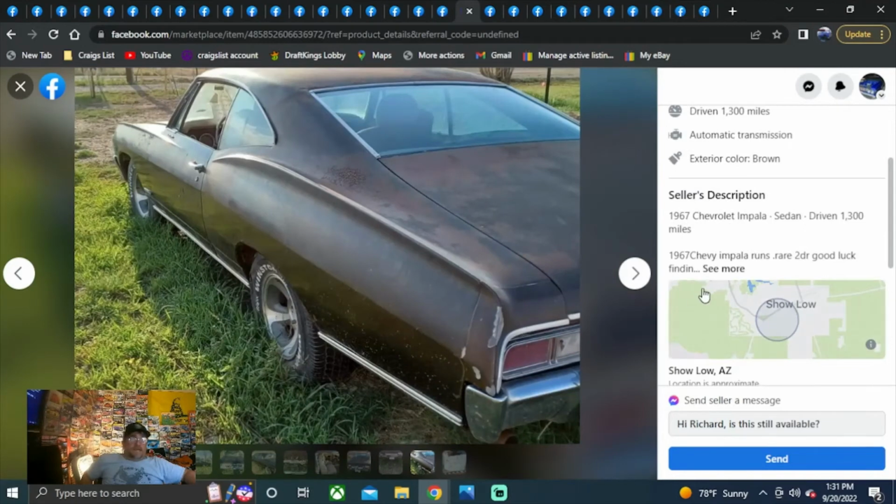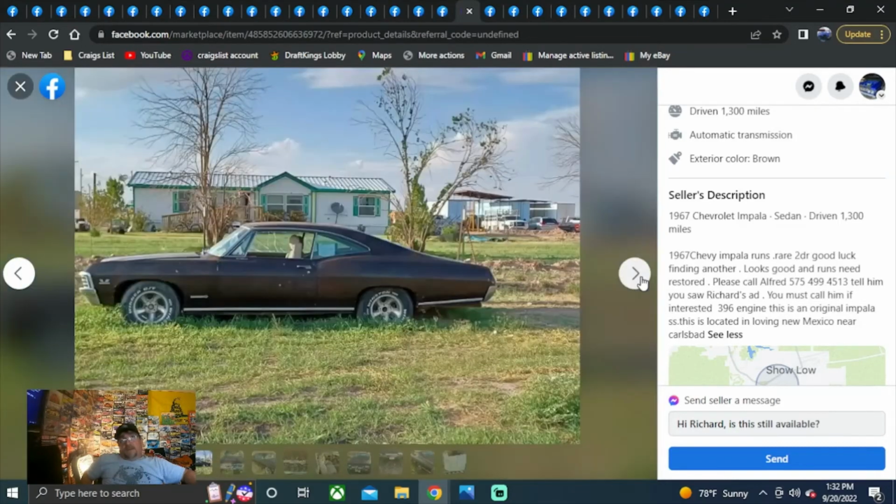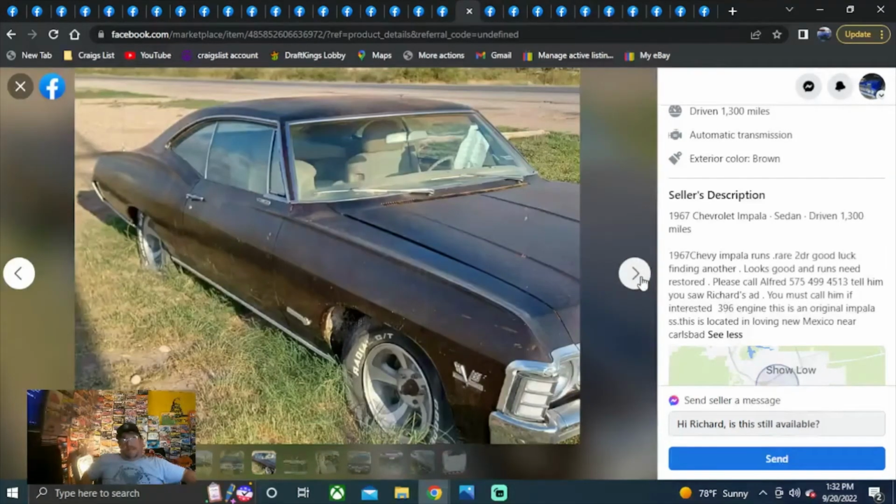Let's see what it says. 70 Chevy Impala runs. Rare 2-door. Good luck finding another one. Well, we found quite a few on this episode. Does have his phone number on there. Says you must call him if interested. 396 engine is original Impala SS. So it's a super sport with a big block 396 in it.